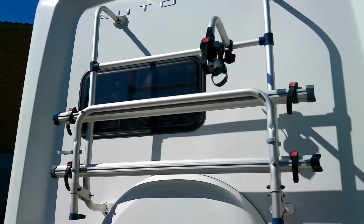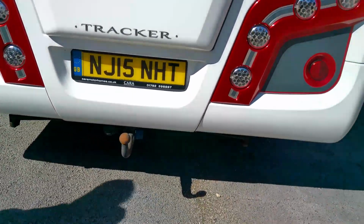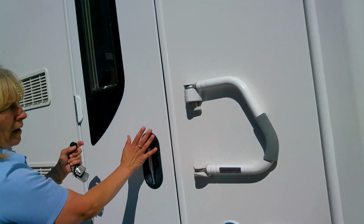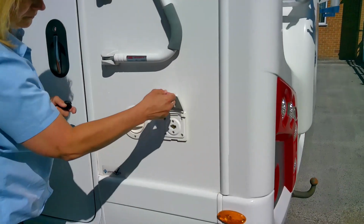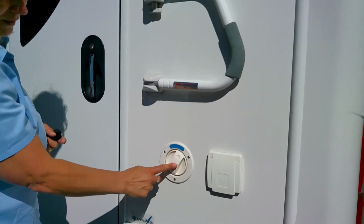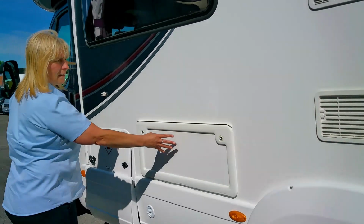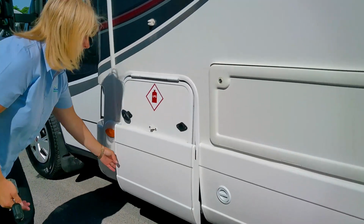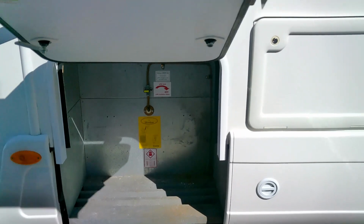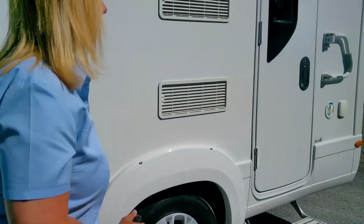We've got the bike rack, and the previous owner had a tow bar and electrics fitted. It's got the Fiat handle, which can go the other way and be extra security. The gas barbecue point, and this is where you fill the water. We've got access underneath the bench seats, and here is your gas storage. It holds two 6kg Calor bottles. So let's have a look inside.